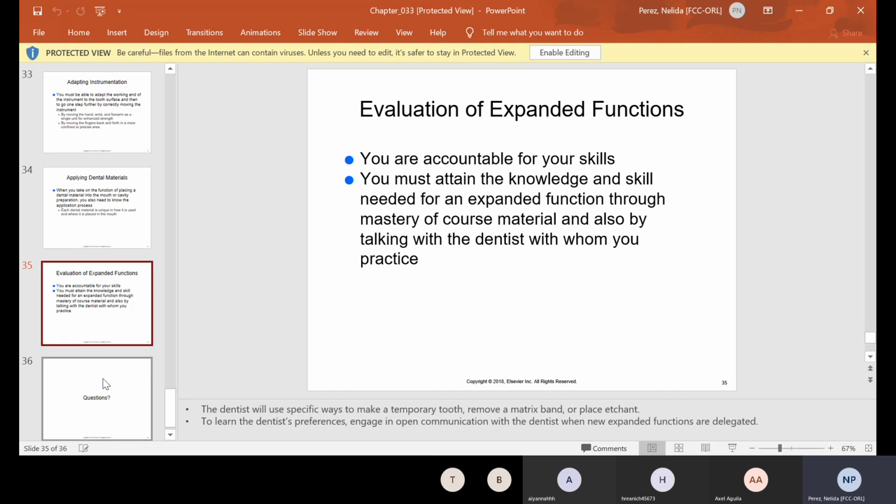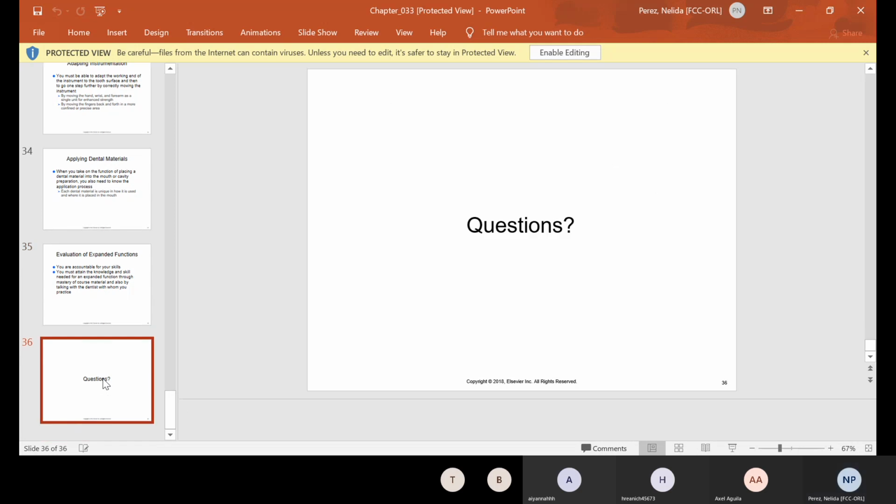You must attain the knowledge and skill needed for an expanded function through mastery of course material and also by talking with the dentist with whom you practice. Any questions?